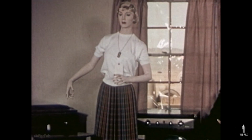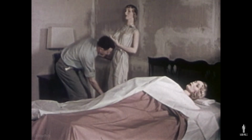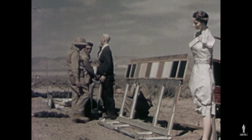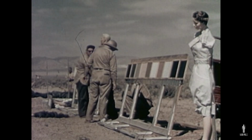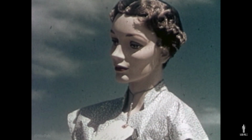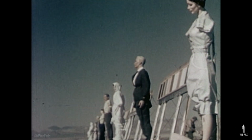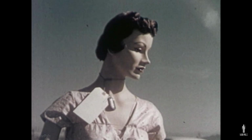I looked at the mannequins sitting about so indifferently. Naturally, I was very interested in preparations for the testing of textiles and synthetic fabrics. Rows of mannequins were set up in the open facing the blast. Each item of clothing and each color had been carefully selected to give much needed survival information.